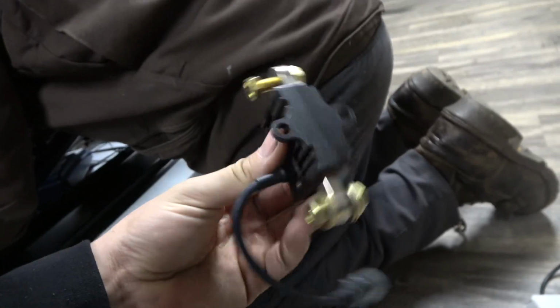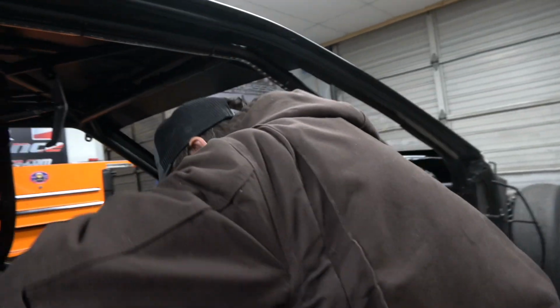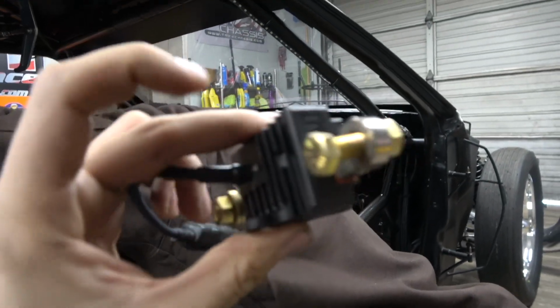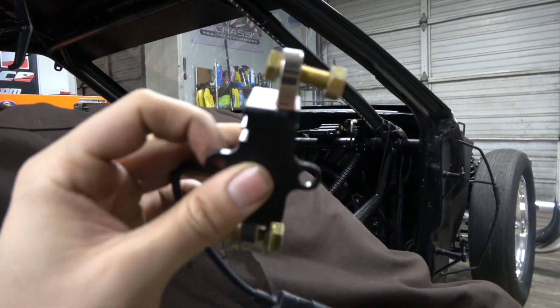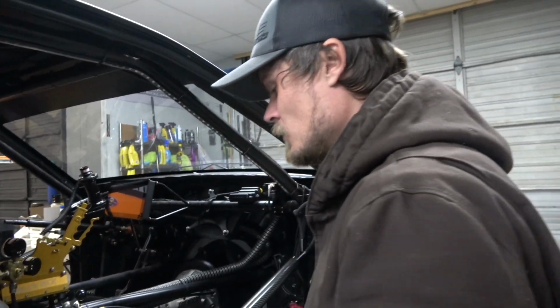Guys, the first thing that we're doing is we are replacing our battery disconnect. These are like the e-stops. We've had issues with these before, different brand. We're not going to mention them. A lot of people have had issues with these, different brand. These are the ECU Masters specific ones, and we damaged this one. Is that fair to say?